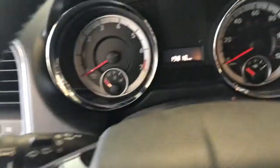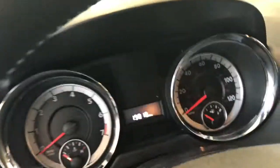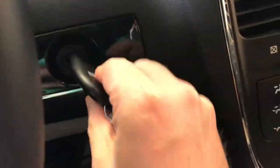Now let's go ahead and jump inside. As you can see, 19,800 miles there. I'm going to start this vehicle up. We're just going to insert the key right here.